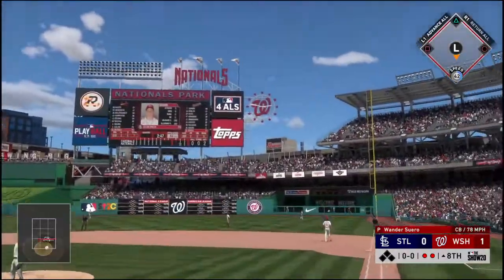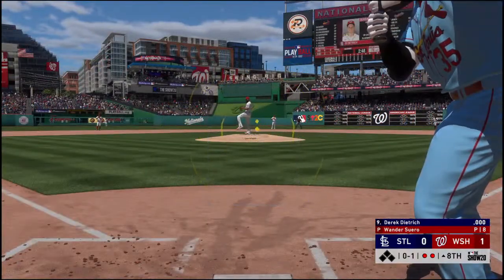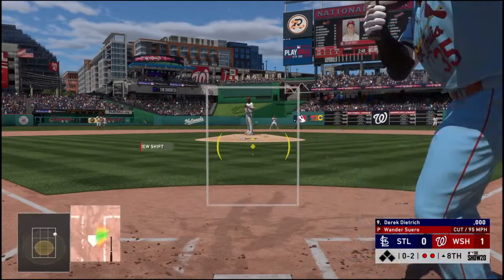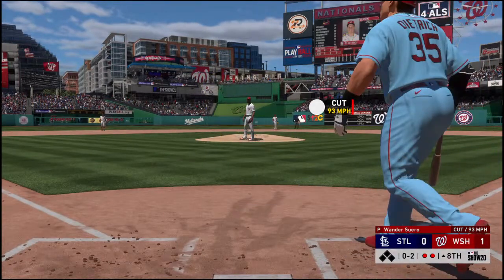Yanked high and deep down the line in right. And it's a foul ball. Tying run at the plate, the 0-1. Here's a late swing and a miss, strike 2. I think it's safe to say he wasn't ready for the fastball. Wow, was he behind that fastball.